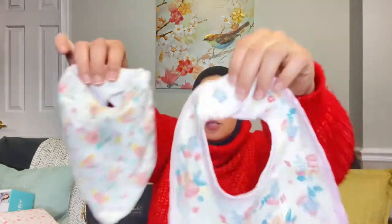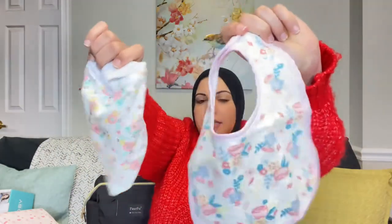And then the next thing will be some washcloths. I also got this one as a gift. Right here, it was a pack of 25. I got these as a gift. I also put the bibs under the bath and shower category because, I don't know, I feel like they belong under that category. I got these bibs as a gift as well.